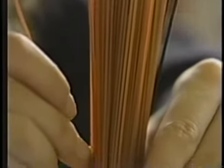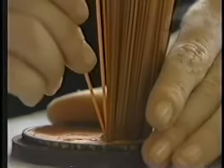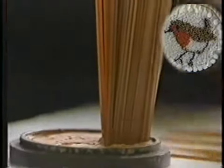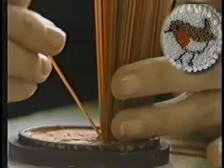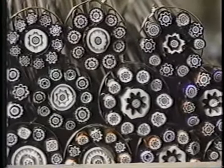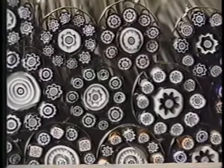But in fact, this one is going to be a robin. One may just make out the shape of the robin appearing in the spills. These ones are now ready to be heated and stretched. The distinctive style of this company has been developed by using these silhouette canes.